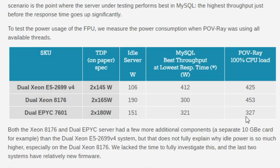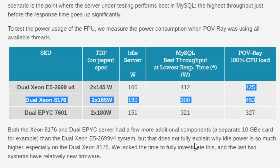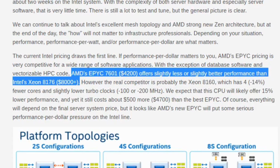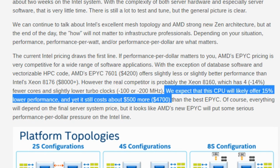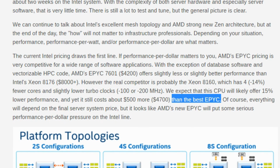There's little question here that, especially in these floating point workloads, the Epycs appear to be massively more efficient than any of the Xeons in fact. Anandtech's summary basically states that AMD's Epyc 7601 offers slightly less or slightly better performance than Intel's Xeon 8176 at around half the cost. However, Epyc's real competition is the Xeon 8160, which they expect will likely offer 15% lower performance and yet still cost around $500 more than the best Epyc CPU.